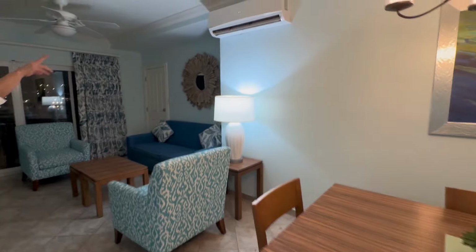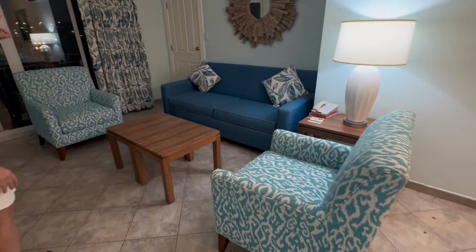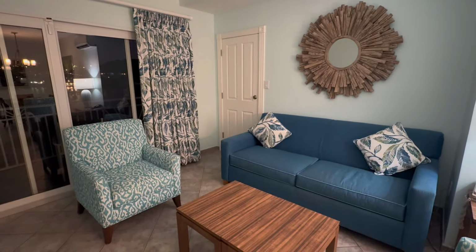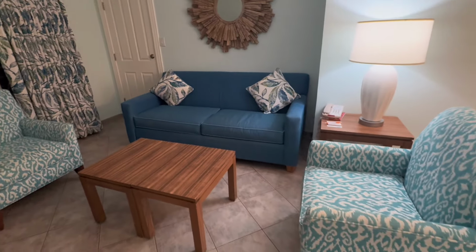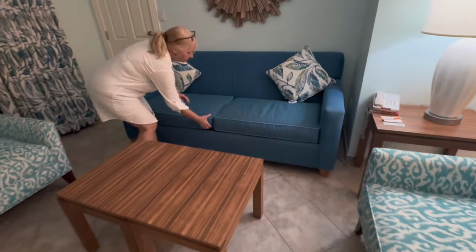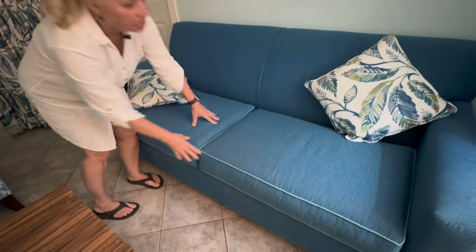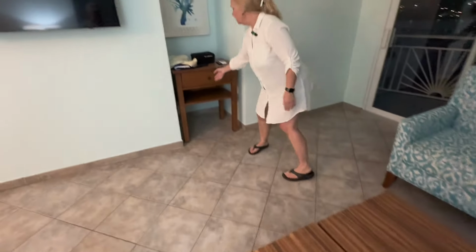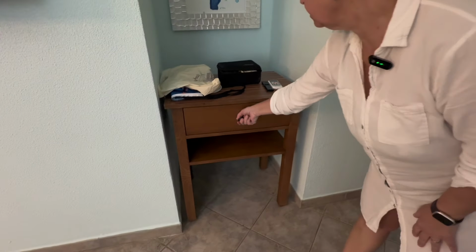We have 2 mini splits, one here and one in the bedroom. We do have a connecting door, but we are not using that, and there's currently no one in there. And then we have our couch. I don't think it's a pull-out couch. I think it's just a regular, oh, it is a pull-out couch. These 2 coffee tables pull out. This has a cute little shelf here.